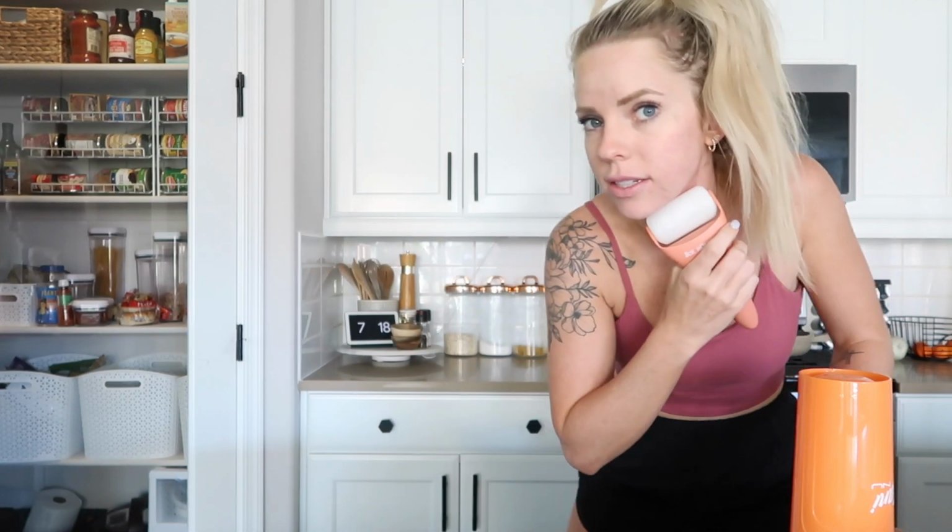This top part just pops off and then it goes in the freezer, and then it takes about 15 minutes to freeze, and then you can just get to town on rolling your face. So I'm gonna do this for about 5 minutes, and then I'm gonna head out to my gym class. It is 7:15 in the morning.